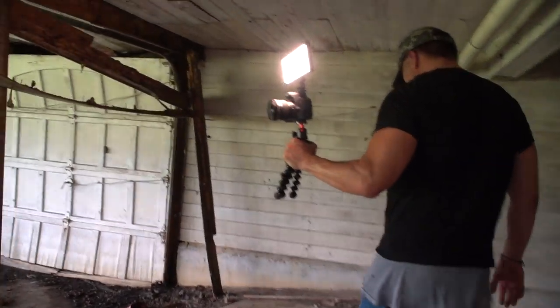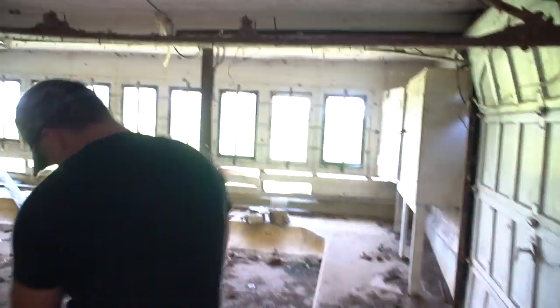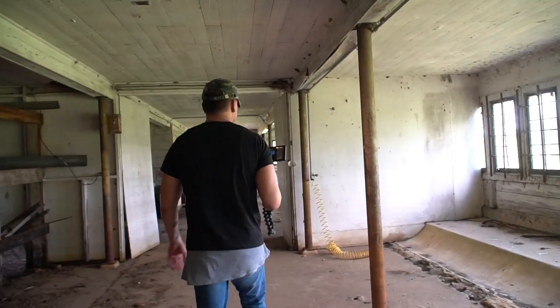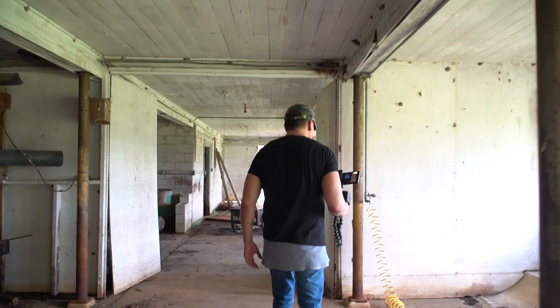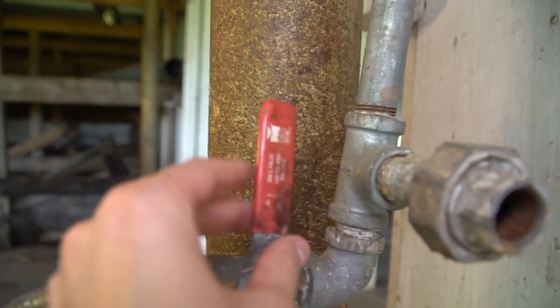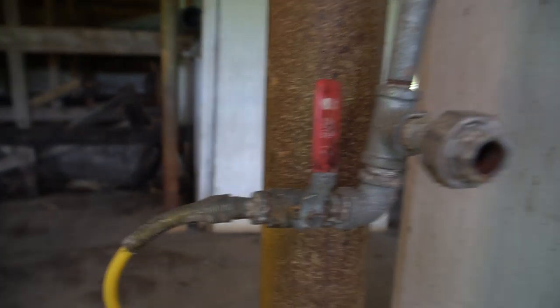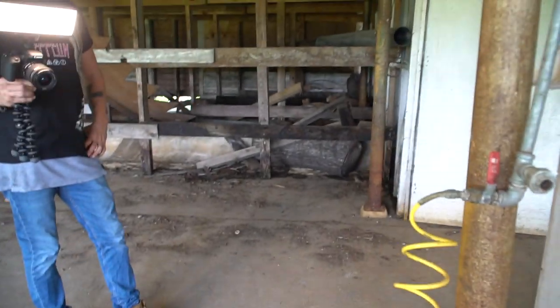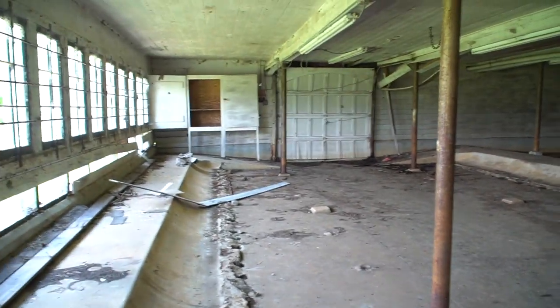Now, what do you think this hose is for over here? This yellow hose. Like an air hose. It looks like an air compressor of some sort, doesn't it? Watch your head. So they had some kind of air compressor thing over here, apparently. I don't know. Maybe to run equipment. Yeah, it could be air, and this would have been where the water hose was hooked up to spray it out, to clean out the stalls.